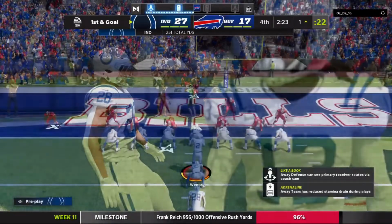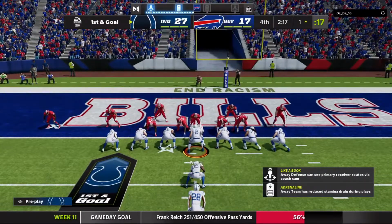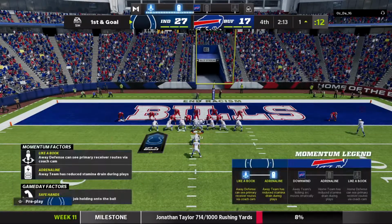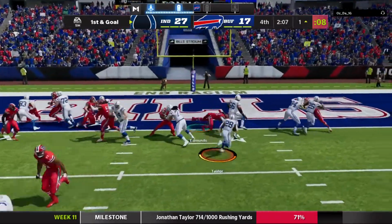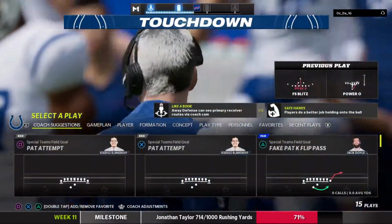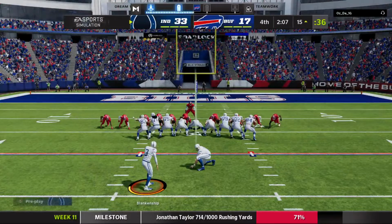Well, that's a carry they have to be satisfied with, and throughout this game, they've been satisfied with what he's given them. Whenever they've needed a big run, a first down, he's the guy they've turned to, and it doesn't matter what the defense thinks. They feel like they've got the confidence to keep handing it to him and keep picking up good yardage. And he takes it in for a Colts score. Jonathan Taylor, fine work there on the touchdown run.